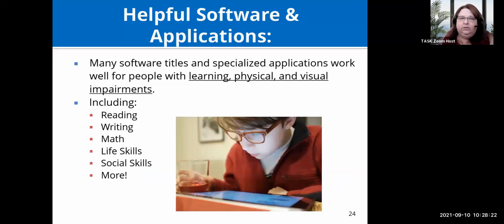Okay. So helpful software and applications, easy for me to say. There are so many different types of things out there, but we just wanted to give you an idea of a few, just examples. So lots of software, lots of applications. We have 3,300 iOS apps at Task in our tech center, so we have tons and tons of stuff for you to look at if you're interested. A lot of these things work well for people with learning, physical and visual impairments. Some of the subjects might include reading, writing, math, life skills, social skills, and more. And we do have webinars on all of these things.